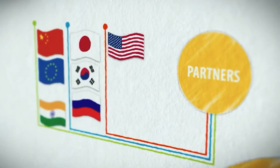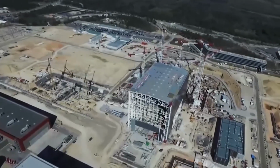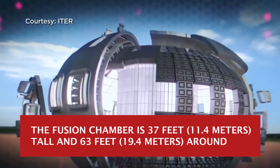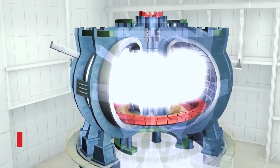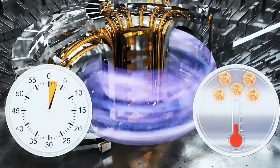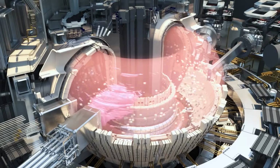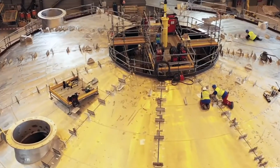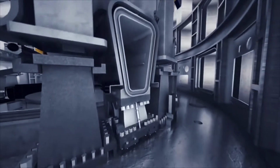ITER is going to use many of the material advances JET showed to be viable, but there are some key differences. First, ITER is massive. The fusion chamber is 37 feet or 11.4 meters tall and 63 feet or 19.4 meters around, more than 8 times larger than JET. In addition, ITER will utilize superconducting magnets capable of producing stronger magnetic fields for longer periods of time compared to JET's magnets. With these upgrades, ITER is expected to smash JET's fusion records for both energy output and how long the reaction will run. ITER is also expected to do something central to the idea of a fusion power plant: produce more energy than it takes to heat the fuel.